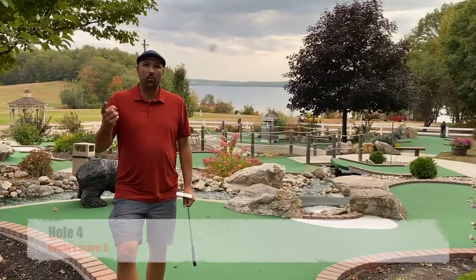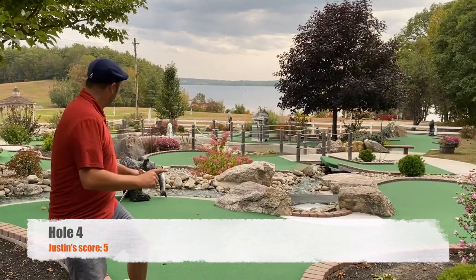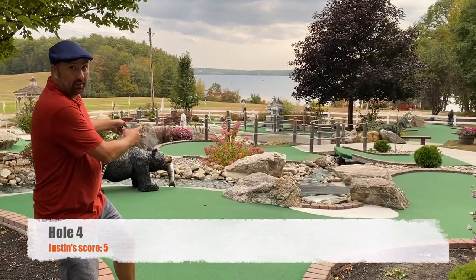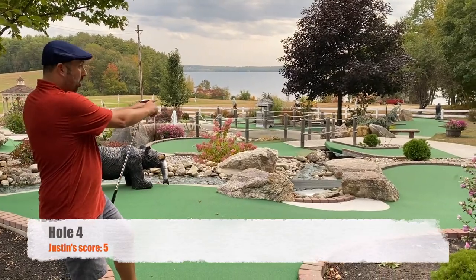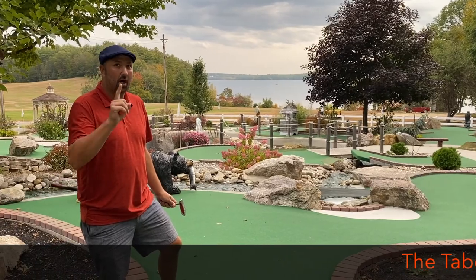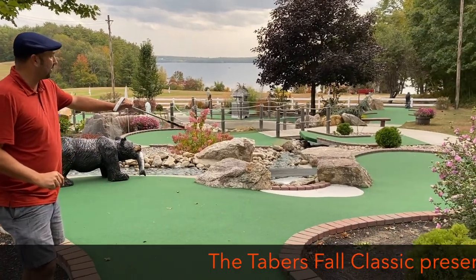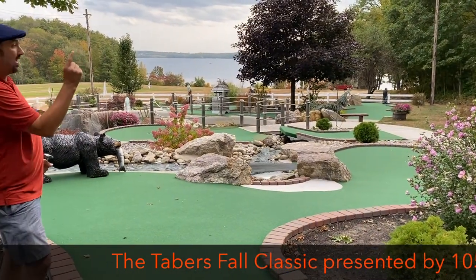And here we are at number four at Tabor's. There are two options here. The first, you go through the bear's legs or just to the right of the bear's legs and into water. That will bring you all the way down to the hole, but be careful. In tournament and league play, that's going to cost you a stroke penalty. The other way is to go down off of these rocks and bricks and get a carom out to the right and down to the hole.